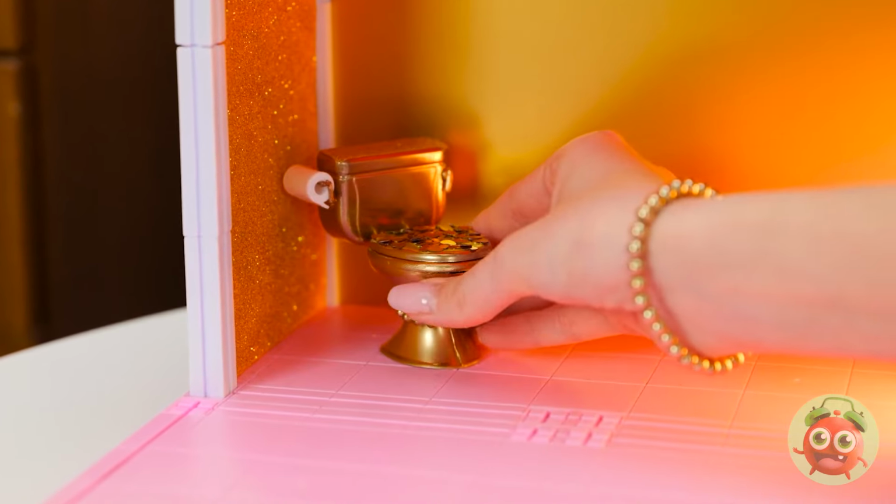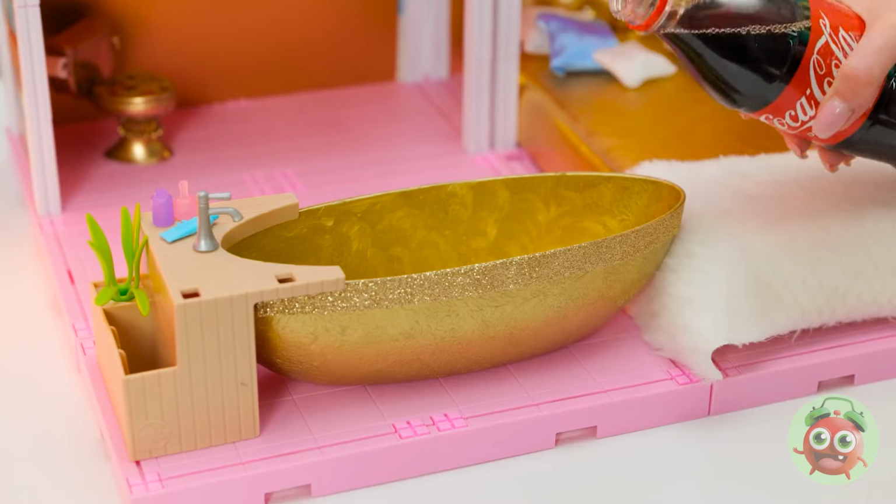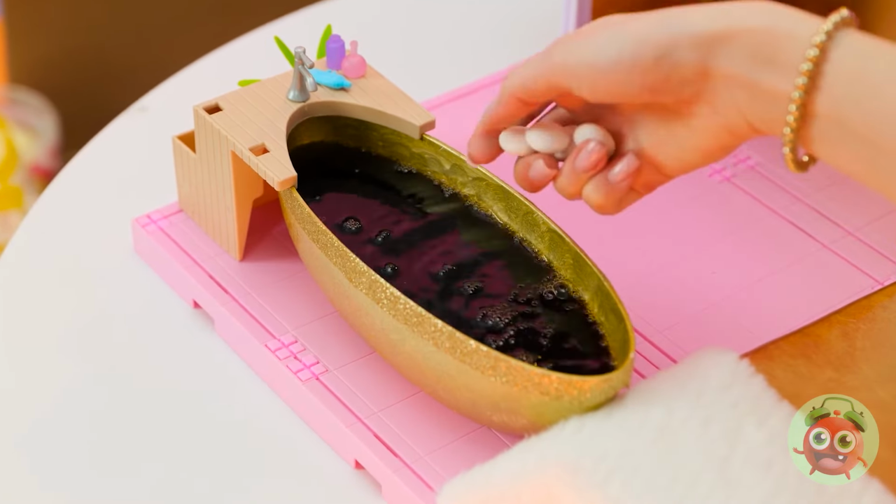I'll put them into the house. The toilet can go back here. And the tub, right next to your bed. It's the most luxurious bathroom. We need to fill the tub. Ooh, we can use this. I'll pour the soda into the tub. You've gotta have bubbles. Then I'll drop in mints. Now it's a jacuzzi!